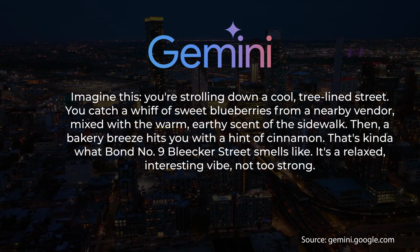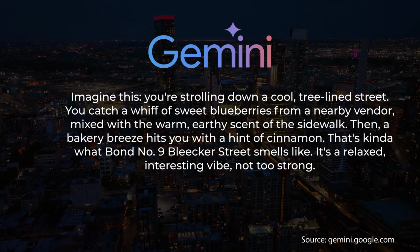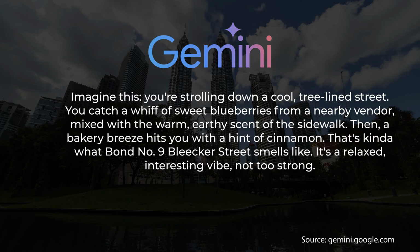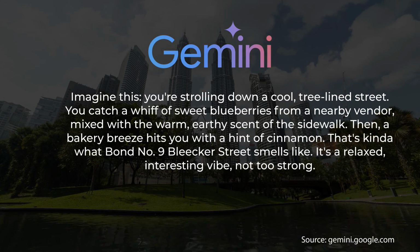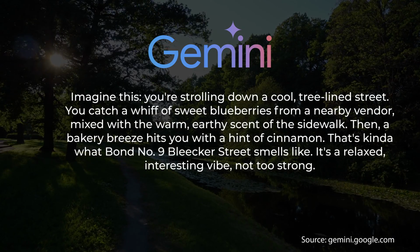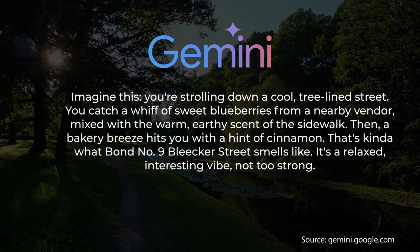As far as what Google AI had to say about the scent profile, it said, imagine this, you're strolling down a cool tree-lined street. You catch a whiff of sweet blueberries from a nearby vendor, mixed with the warm earthy scent of the sidewalk. Then a bakery breeze hits you with a hint of cinnamon. That's kind of what Bond 9 Bleecker Street smells like. It's a relaxed, interesting vibe, not too strong.